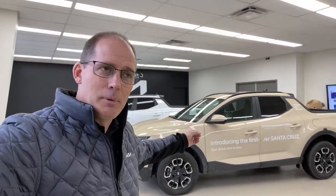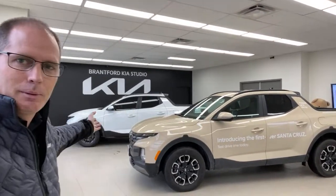So what we're looking at today is the top of the line model, which is the Ultimate model in Canada, and the Preferred Trend model. So we're going to make sense of that in just a minute or two here.